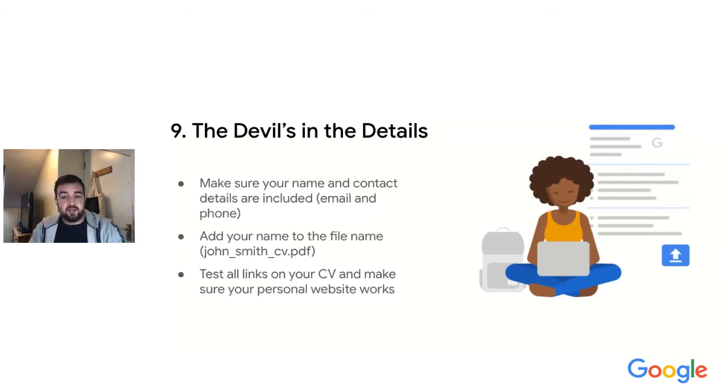Add your name to the file name. For example, my sample, in fact, it's the one I actually use at the moment, ed_Doyle_recruiter CV PDF. That tells you my name. It also tells you the job I'm applying for. So say if I apply through the wrong link and it brings me somewhere else, or it shifts my CV off to someone else, the person who's looking at my CV can understand, okay, he was applying for a recruiter position. And test all the links on your CV and make sure that if you include your personal website, that it works.